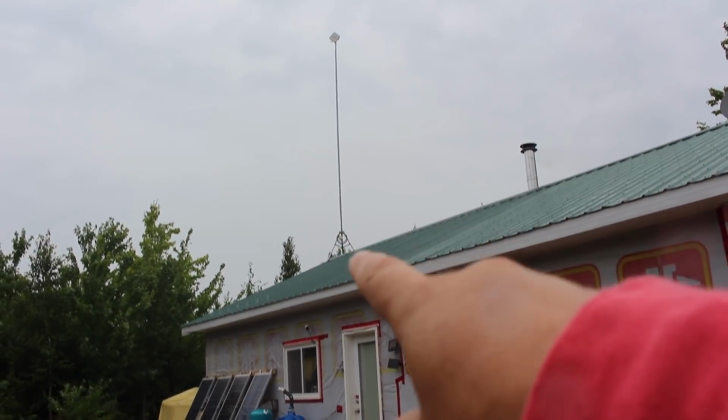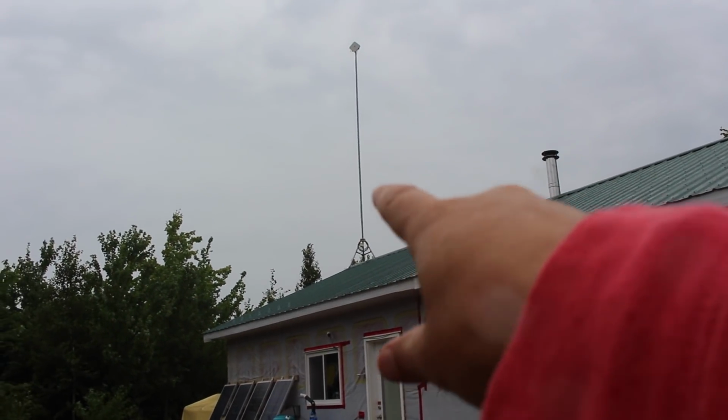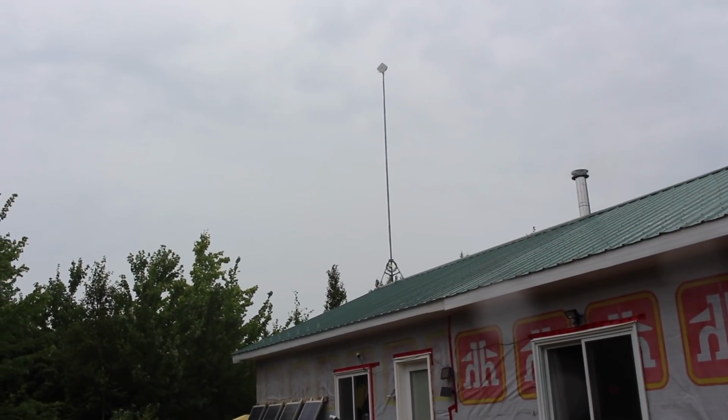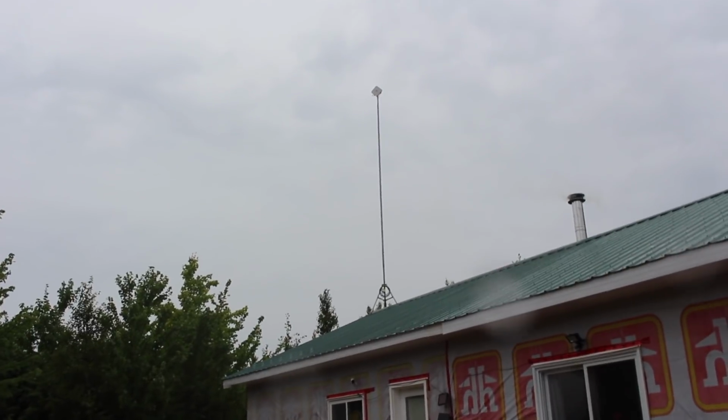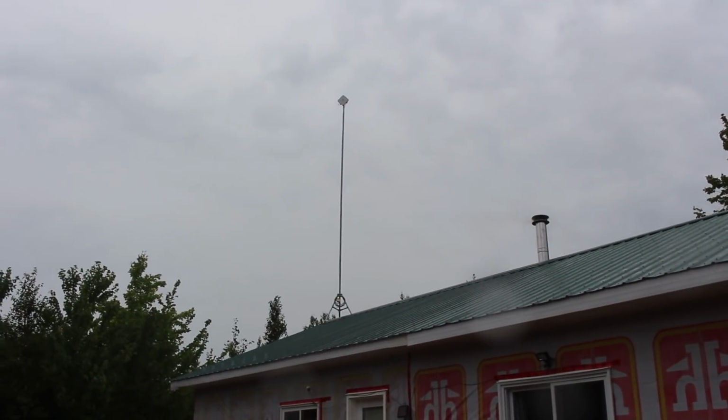Oh, I'm pointing at the chimney. So we heat with wood. There's a chimney. And this is internet. This points to a tower maybe 23 kilometers away, I think, and that takes very little to power as well, and it works great.